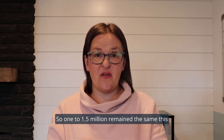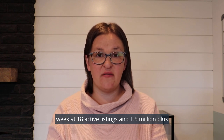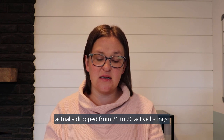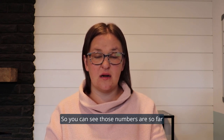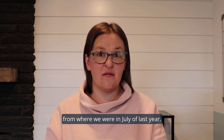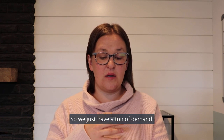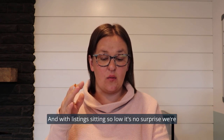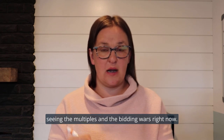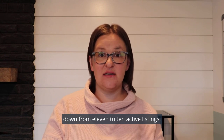1 to 1.5 million remains the same this week at 18 active listings, and 1.5 million plus actually dropped from 21 to 20 active listings. You can see those numbers are so far from where we were in July of last year. We just have a ton of demand, and with listings sitting so low, it's no surprise we're seeing the multiples and the bidding wars right now. Looking at Acton this week, we are down from 11 to 10 active listings.